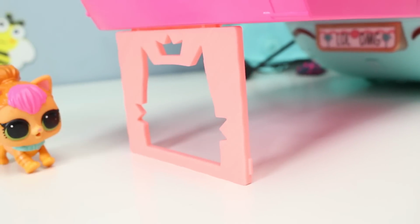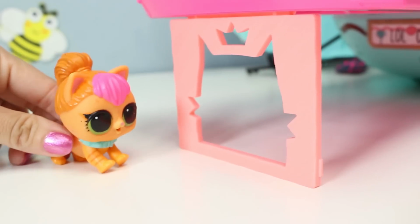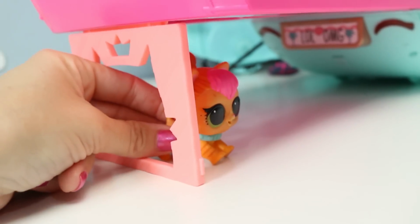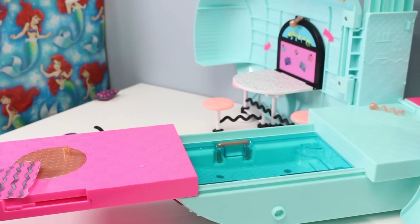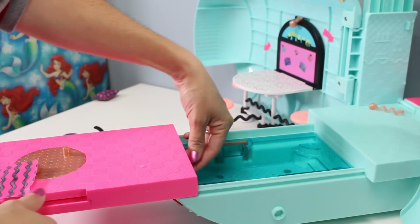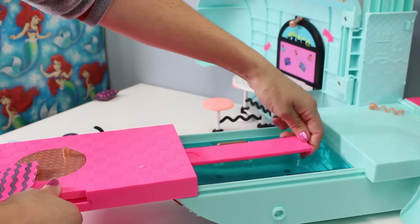And this little pop-up area here is the perfect place for our little pets to pop in and out of. In, out. In, out. Meow. Wait a minute, there's one more thing over here. I almost missed it. Ta-da!